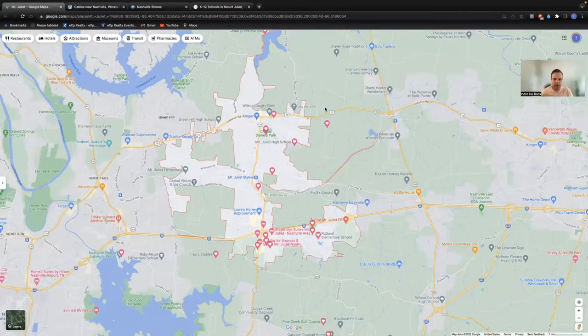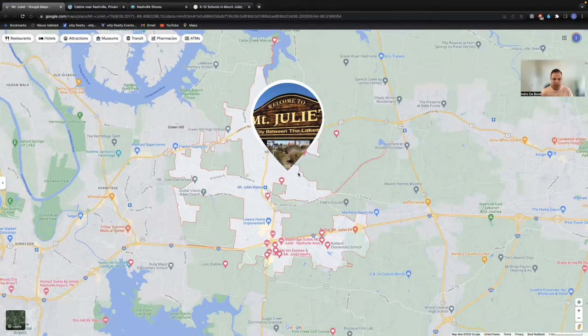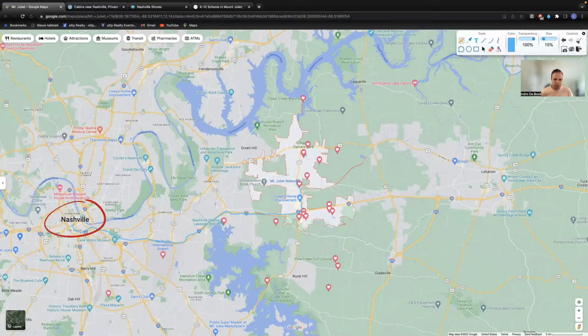All right, so as you can see, Mt Juliet is located right here. It is located east from Nashville and it is about a 30-minute drive from the center point of Mt Juliet. You practically go down here and then you take I-40 and it goes all the way down to Nashville downtown. So that probably would take you about a 30-minute drive.